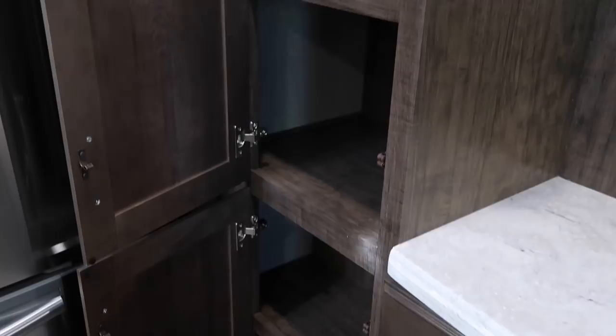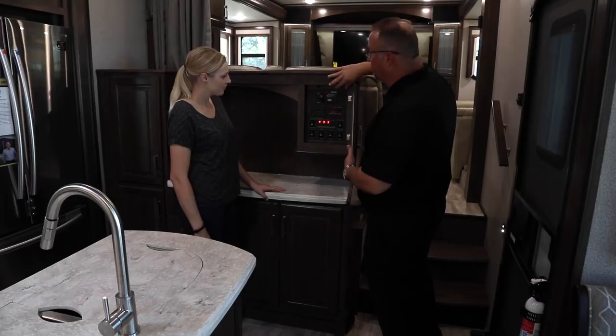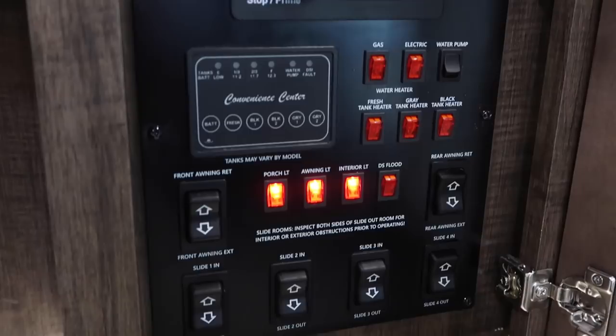One of the things that I like that they've done is they've given you a nice central panel right when you come inside to control your slide rooms, your awnings, check your tank levels, and, of course, this particular one has the generator prep on it, so your generator start button is right here as well. Okay, that is nice. Very convenient, right inside the door when you come in.